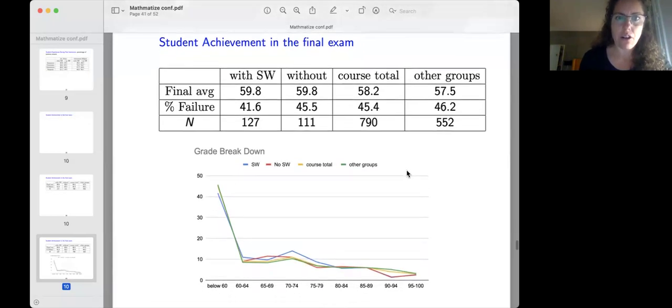And then you could ask, okay, so where exactly is this difference coming from? So now you'll see 4 lines. The blue is the groups that had self-work, the groups that solved a problem on their own every week. And the red is the ones that didn't. The yellow is the course total, and the green is the other groups, the groups that were not Mika and I's groups. So it looks very similar, but what you'll see is that around 70 to 80, the blue has this bump. So there were students who maybe would have earned a failing grade, but instead they earned a low passing grade, which is where this lower failure rate is hitting us.